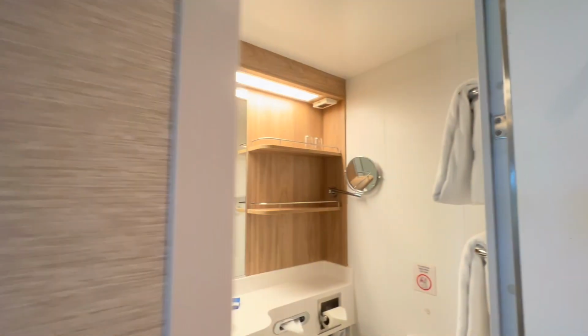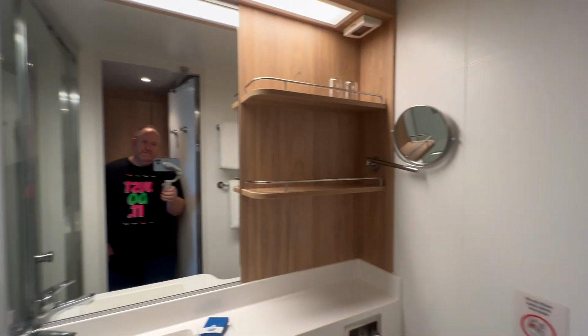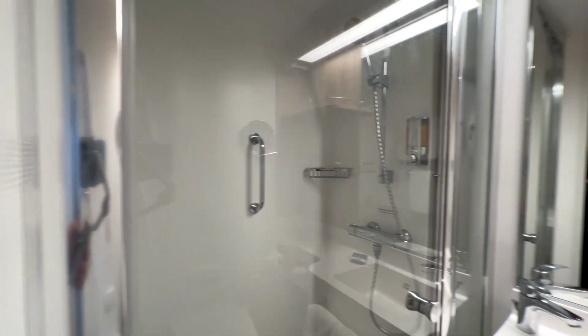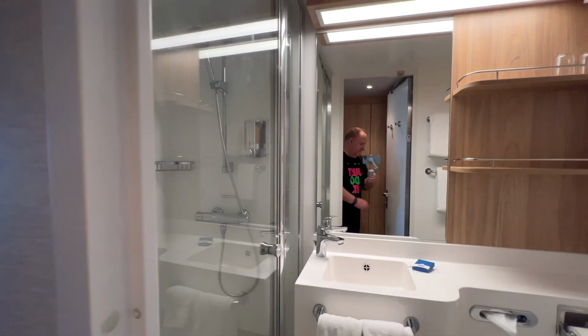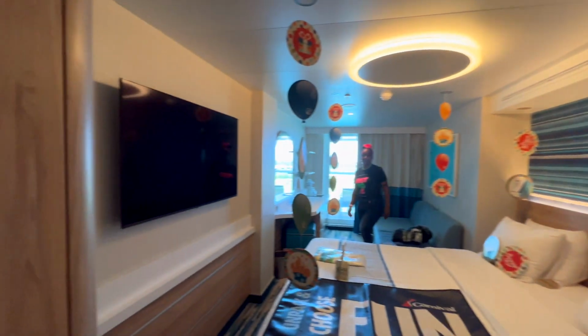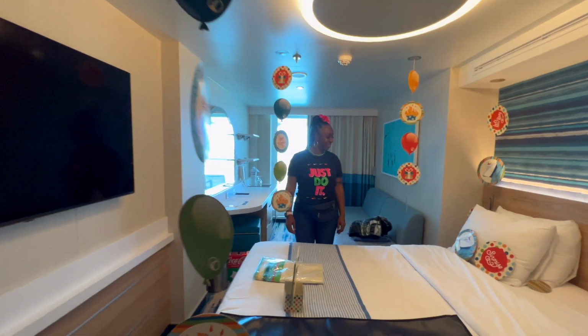Of course, you've got your restroom bathroom here. Hello. Shower over here. Looks like a nice size shower. Alright, and excuse the decorations. It happens to be my birthday, so they decorated our room.